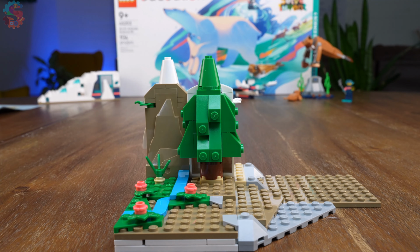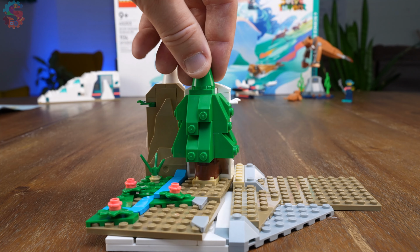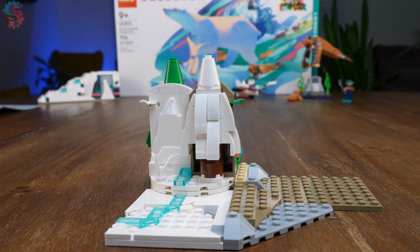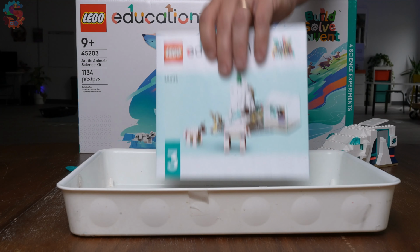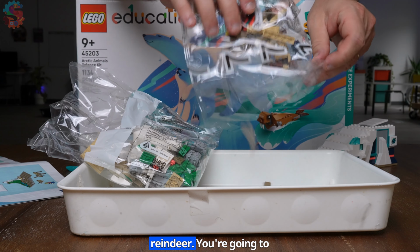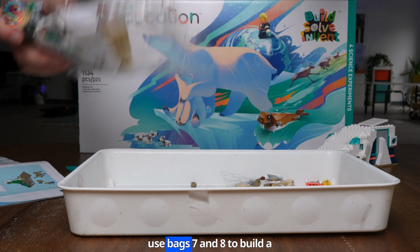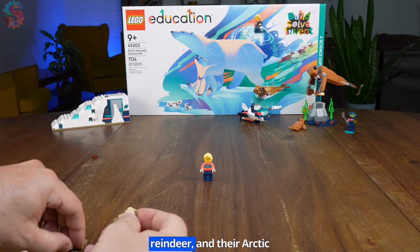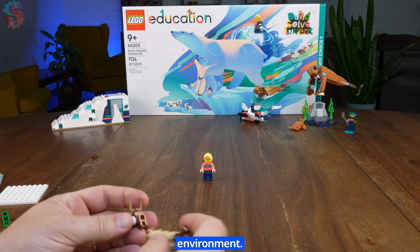But winter brings along challenges. How can an animal survive when its environment changes dramatically from one season to another? That's just what Dr. Voss wants to discover. It's time for us to build our environment and our reindeer. You're going to use bags 7 and 8 to build a baby reindeer, a parent reindeer, and their Arctic environment.